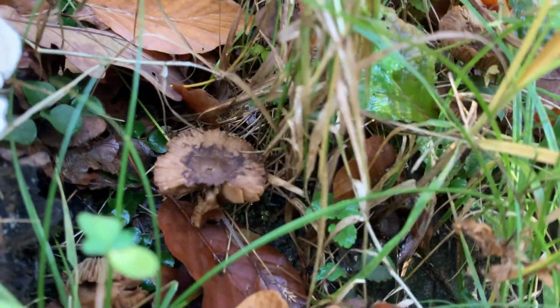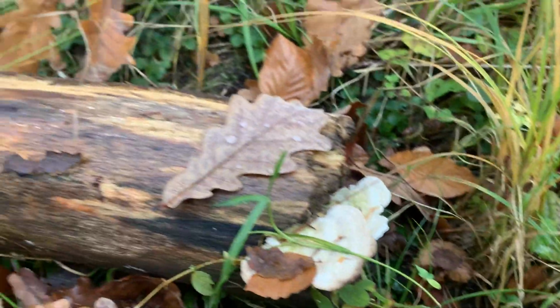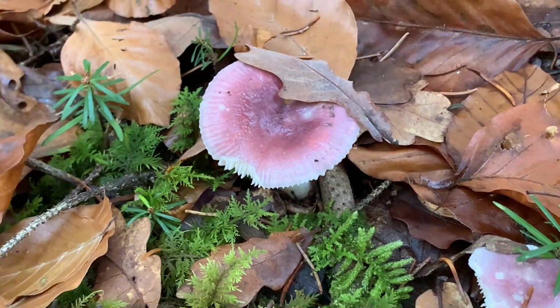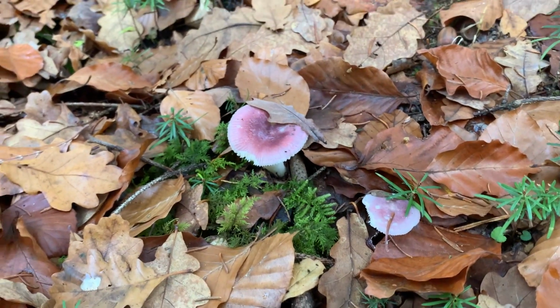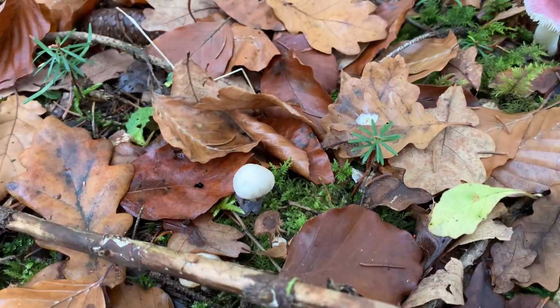Oh my gosh, look, there's a mushroom right there. I'm telling you, they're just appearing everywhere. It's crazy. I love these. They're almost like a rosy mauve colored one. I think they're so pretty. Then there's these that look like button mushrooms that you get at the grocery store.